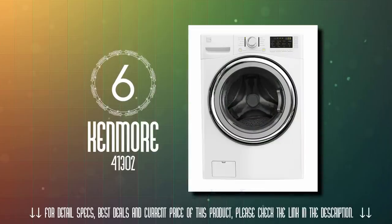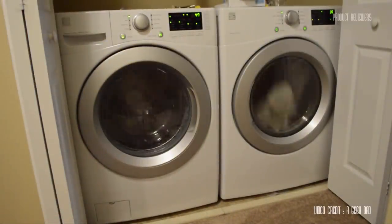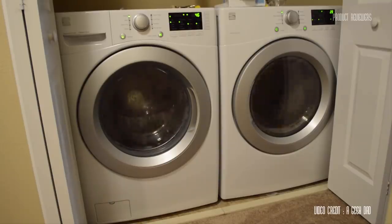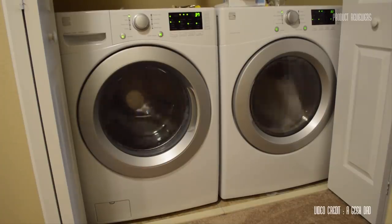In number 6, we have for you the Kenmore 41302, 4.5 cubic feet front load washer with steam and Accela wash. Fast and efficient in any setting, that's the Kenmore 41302 front load washer. With a large capacity drum made of strong material, the washer can easily handle oversized loads. To get your laundry done in record time, the machine rotates the drum at a rapid speed, utilizing powerful jet sprays to remove dirt and soil.